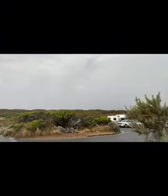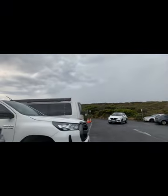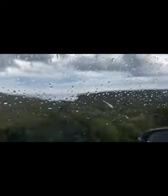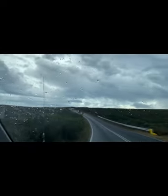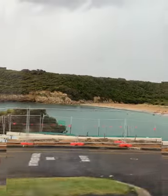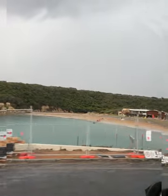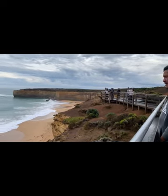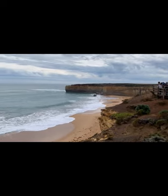Alright guys, our next destination, we're taking you on a journey to one of Australia's most iconic landmarks. It's London Bridge, located along the majestic Great Ocean Road. London Bridge is a stunning natural phenomenon that will leave you in awe with its views.